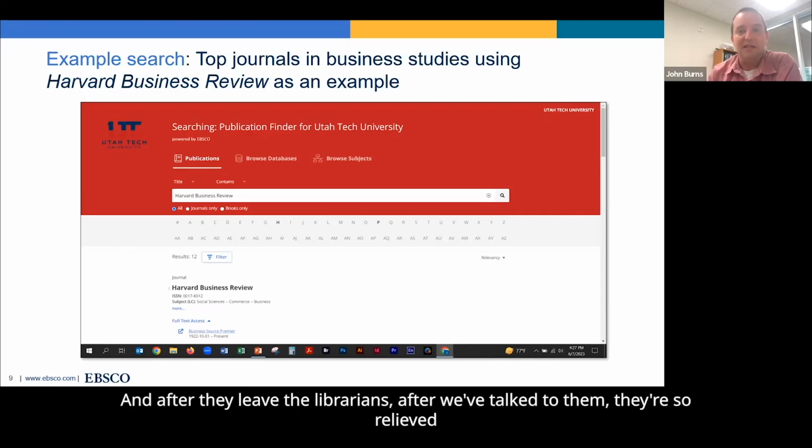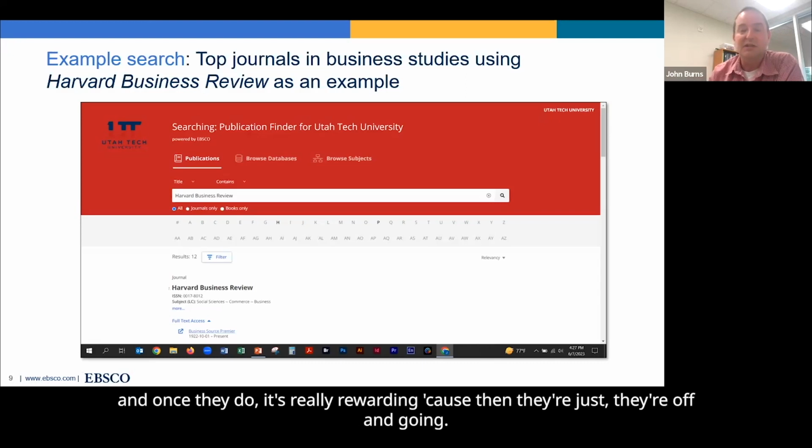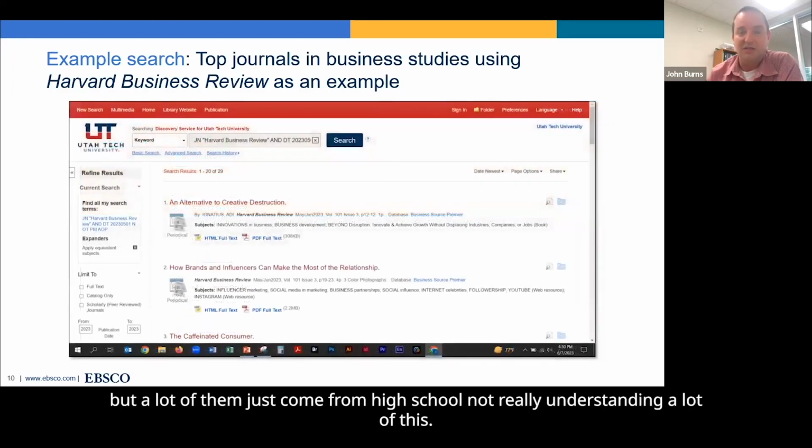And after they leave the librarians, after we've talked to them, they're so relieved, because a lot of times they don't have this foundational knowledge in place. And once they do, it's really rewarding, because then they're off and running, and they're good to go. But a lot of them just come from high school not really understanding a lot of this.